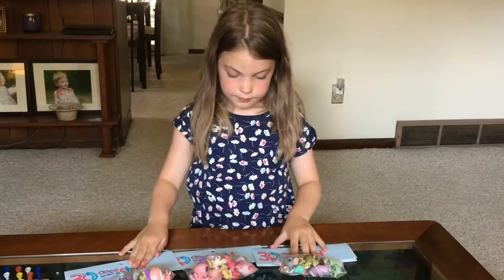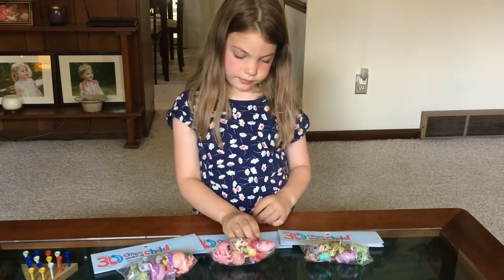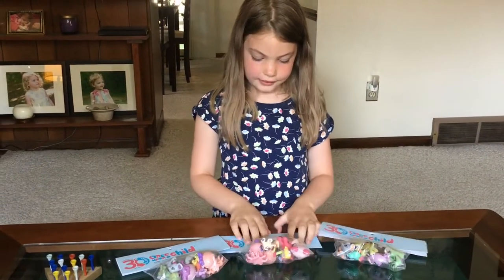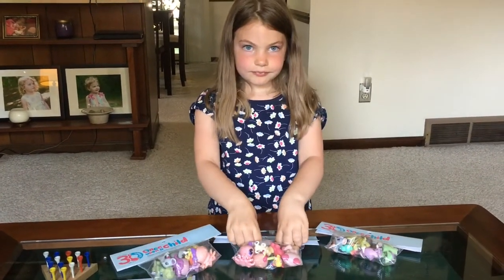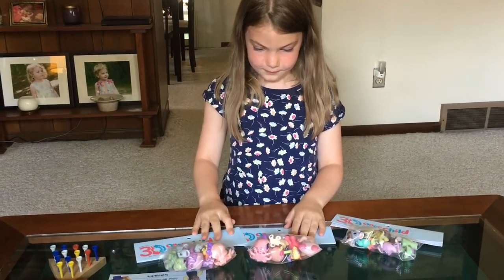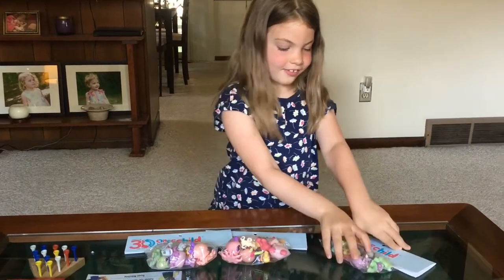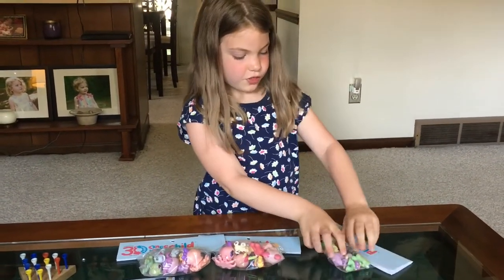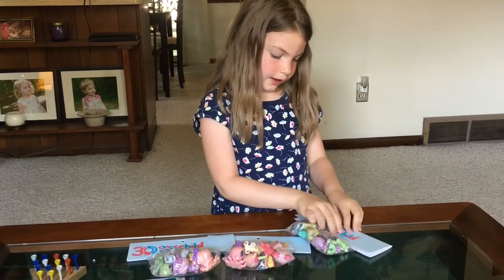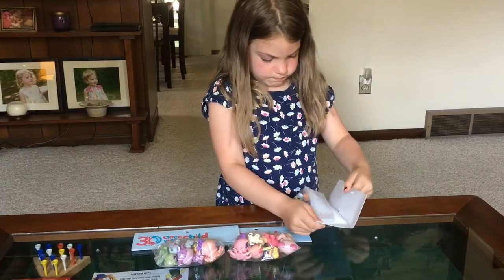Bye. So Emma and I just got back from Once Upon a Child. She wanted to go back up there and find some more LPS packs because she had some birthday money left over and some money she'd saved up. So you had enough for how many packs? Three. So I'm going to show you this first pack. Hang on. There we go.